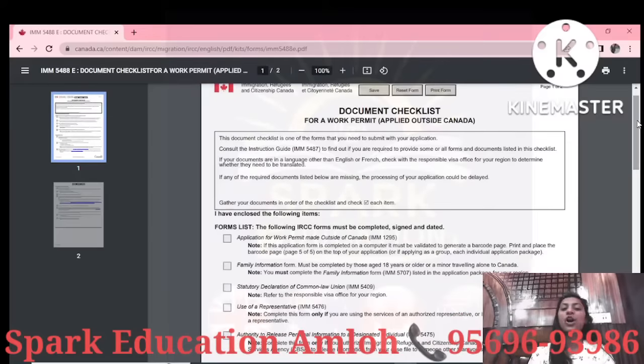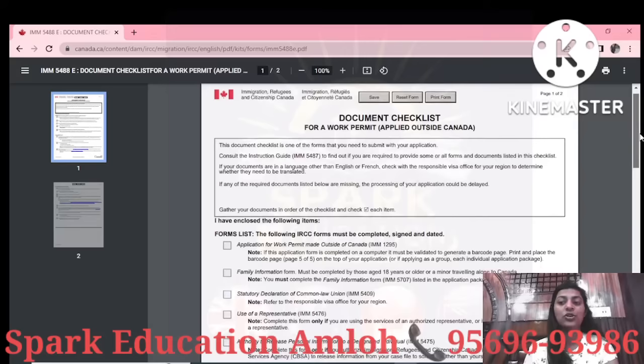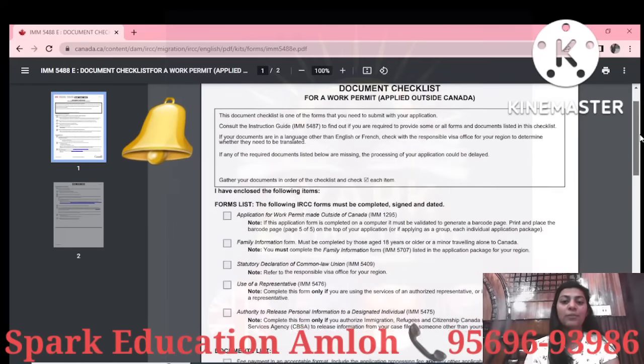Okay, this document will tell me about each and every document that I need for my visa application, especially the forms, and will explain everything, what each and every document contains, so you can prepare yourself and your documents and your funds and all that before you even apply for the visa.